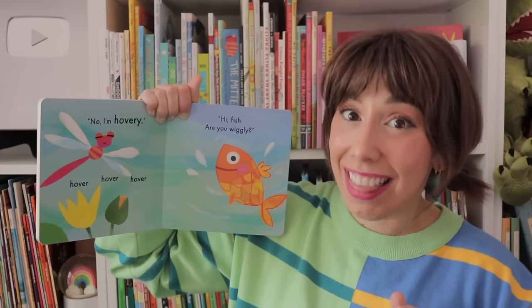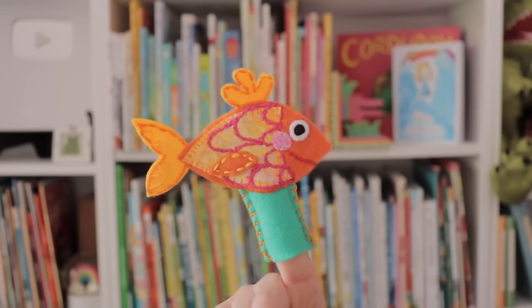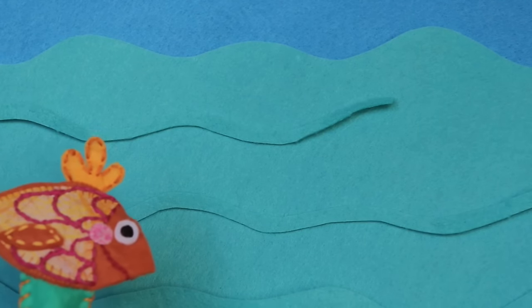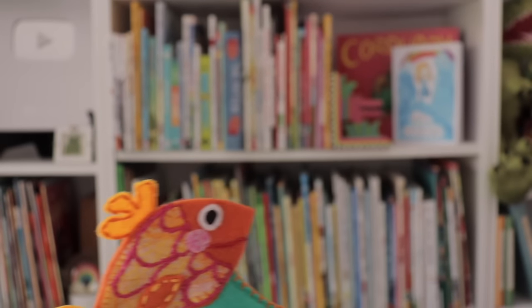Hi, fish. Let's ask, are you wiggly? No, I'm swimmy. I go swim, swim, swim under the water. I am swimmy, not wiggly. Oh, fish isn't wiggly. Fish is swimmy. Friends, can you swim like the fish? Bloop, bloop. Swim, swim, swim, swim, swim.